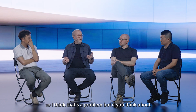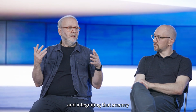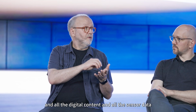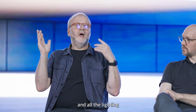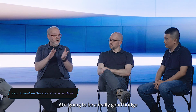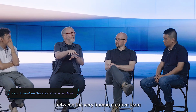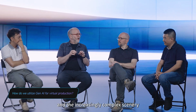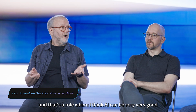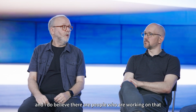But if you think about the complexity of a large volume and integrating that scenery and all the digital content and all the sensor data and all the lighting, and you want control of all of that, AI is going to be a really good bridge between the very human creative team and the increasingly complex scenery. And that's a role where I think AI can be very, very good. And I do believe there are people who are working on that.